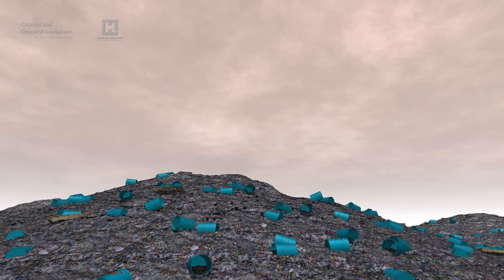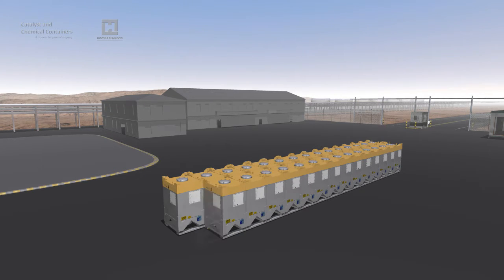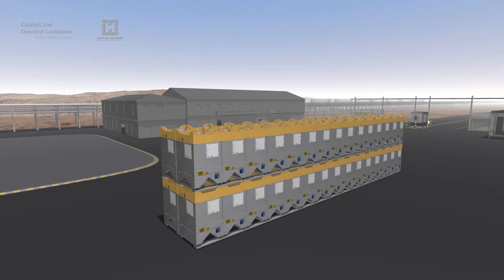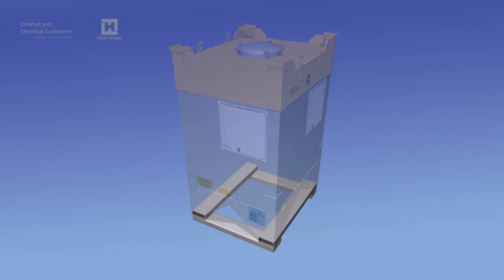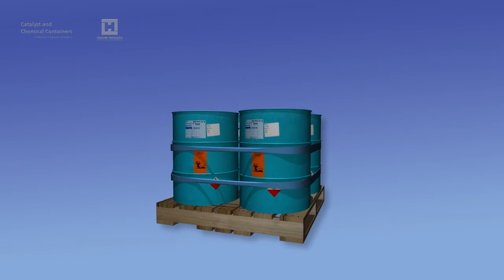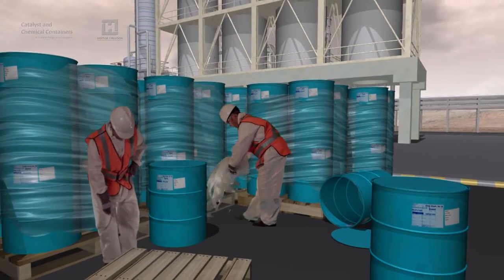When CCC catalyst bins are delivered, they're ready to use. There are no pallets that must be handled and stored. There are no liners that must be installed. The catalyst bins have a built-in pallet base. There are no straps. There's no banding. And the catalyst bins are not wrapped in foil that has to be removed.